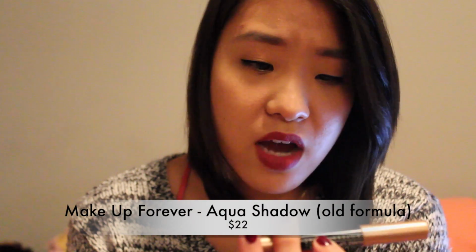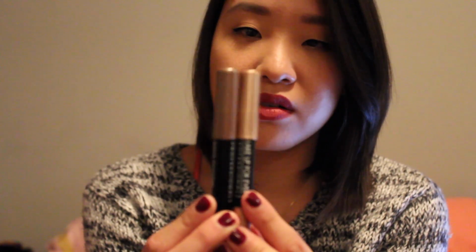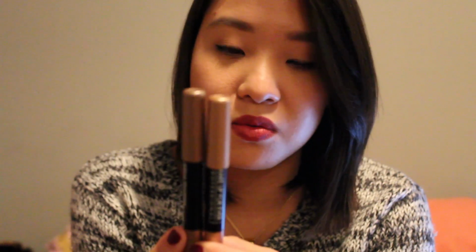After I prime my lids, I want to go on to eyeshadow. I actually really like the Makeup Forever Aqua Shadows. I think they may have changed this to an automatic pencil as opposed to the traditional pencil, but I have these 2 colors. They can go primer free, you don't need to top them off with a shadow. It's really easy and fast. I think that's a theme that I've noticed in all the products that I like.